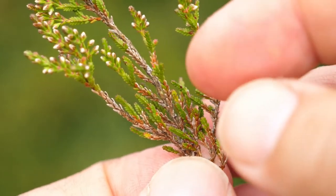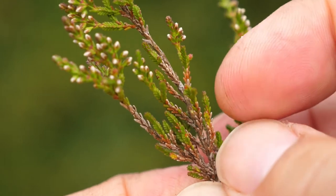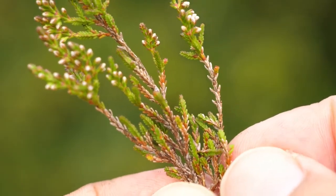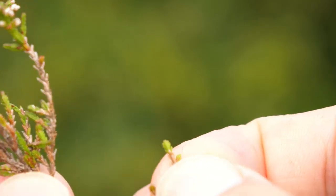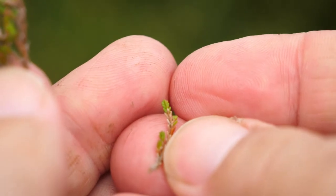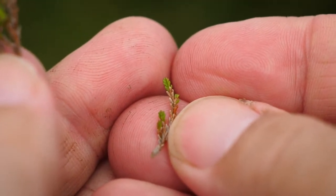The other thing is the leaves are very different on this. The leaves are actually tiny. Rather than being needle-like, they're actually very small, and now, although that looks like a leaf, that's actually a side branch. So if we take that off, that side branch is then made up of many, many small leaves. And the important thing about this is you don't really see the stem very much in this plant. And that is the big difference with the Erica.